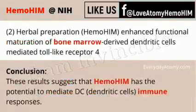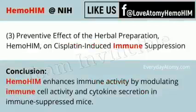Another one is a study on how it can mediate dendritic cells. This helps with your immune response. Another cell, again, that modulates immune cell activity and cytokine secretion. So again, that's helping to boost the immune system's effectiveness.